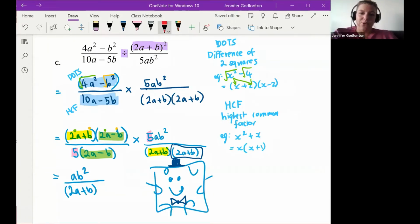This would count for 1 mark for doing the multiplication, and then you'd get a mark for doing your difference of 2 squares, a mark for taking out your highest common factor, and then a mark for your final answer. So you would get 4 marks here.